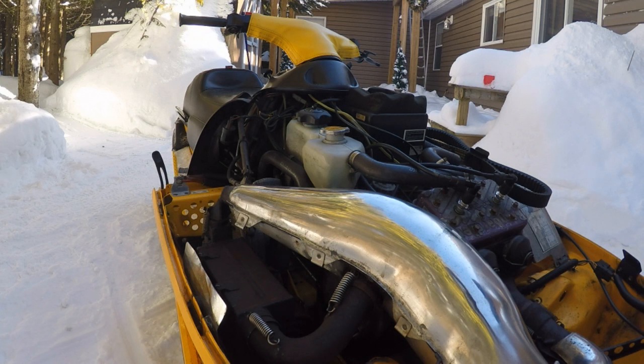Now, the advantages of a 2-stroke engine is a higher horsepower to weight ratio, so it's very light and very fast, better performance. They're a simpler motor. There's less moving parts, so some people would say they're easier to work on. They don't have valves, for example.